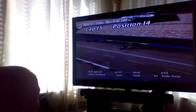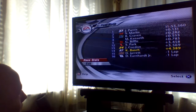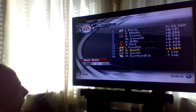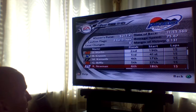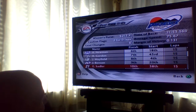So, yeah, Jeff frickin' Purvis has just won this race. Sterling Marlin finishes second, Craven third, Kenseth fourth, Greg Biffle fifth. I got my lap back, but it wasn't enough, apparently. Ryan Newman sixth, Robby Gordon seventh, Jeremy Mayfield eighth, Johnny Benson ninth, and Elliott Sadler 10th. Damn.